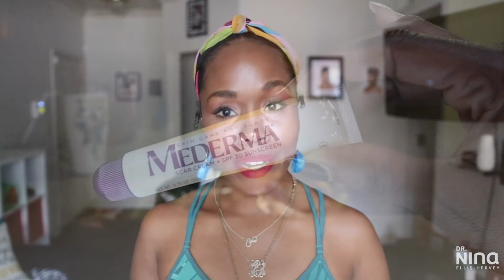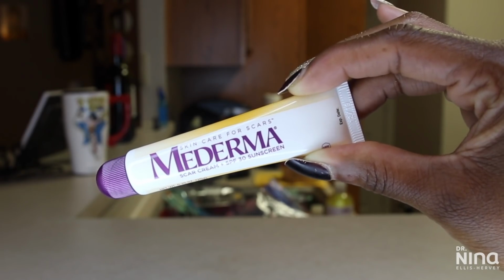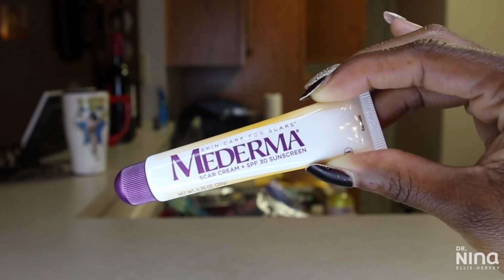Because of the nature of scars and because they become darker in the sun, you should also keep some sunscreen on them. I've learned that keeping at least a 30 SPF on my scars keeps them protected and keeps them from getting darker in the sun. And because I love Mederma so much, I ended up investing in the Mederma with sunscreen. So I'm getting rid of the scars and I'm also protecting them.